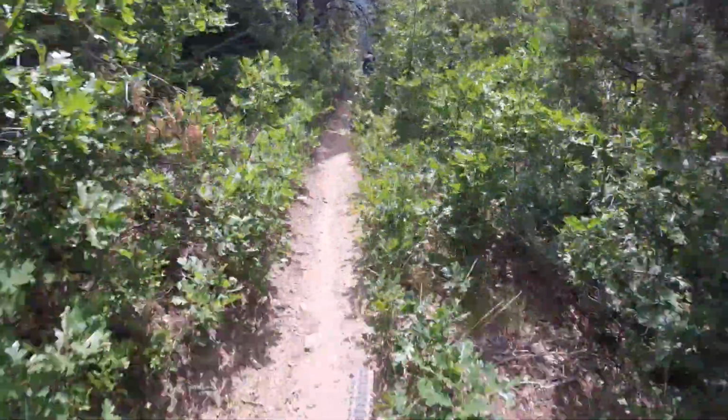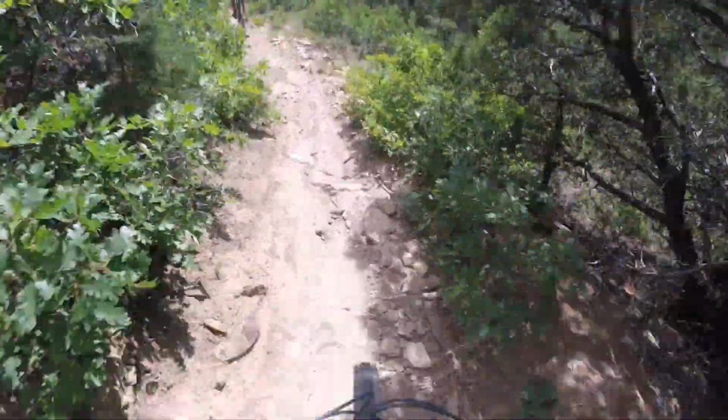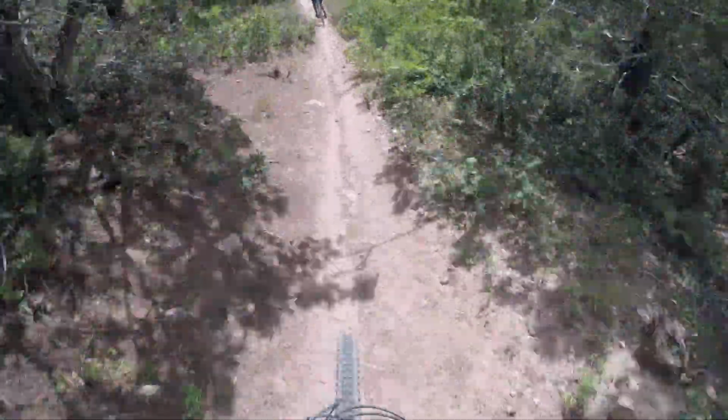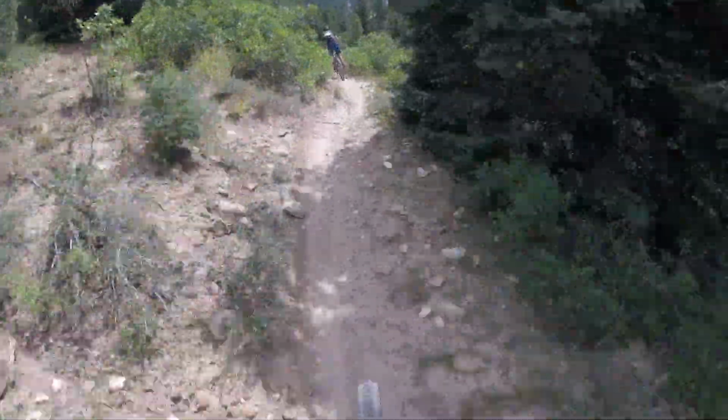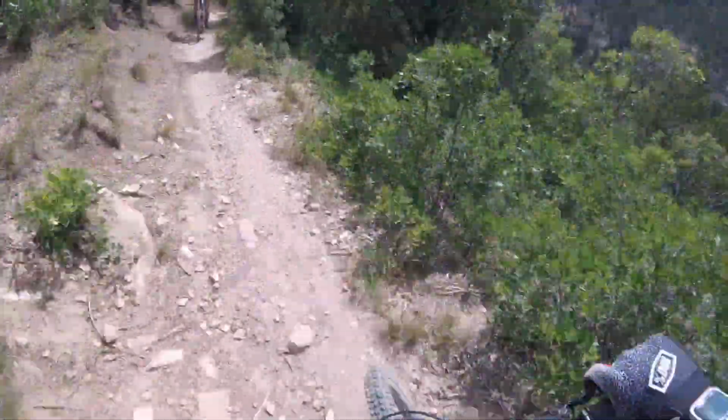As you can see, closer to the bottom, the trees get a lot smaller, denser, more scrub-like, and the temperature actually went about 10 degrees warmer. It got really hot in this spot. Take a look at the views coming up on the right-hand side. This trail has got views for days.